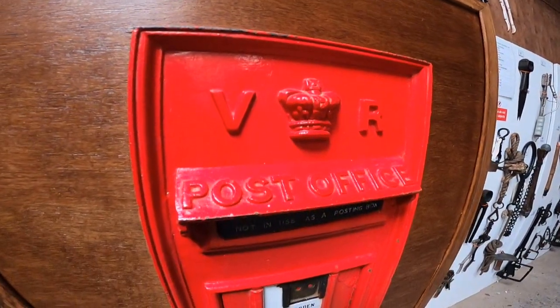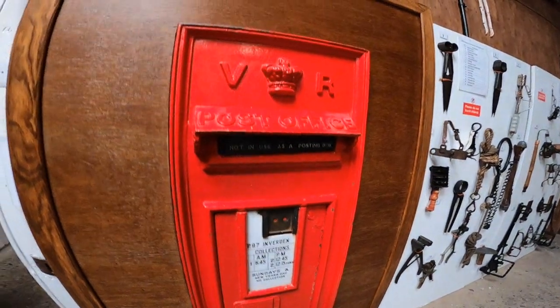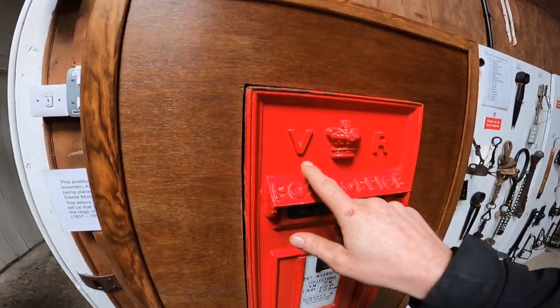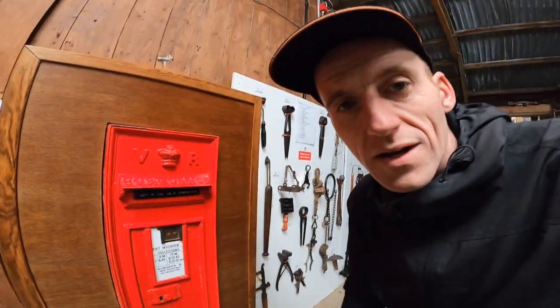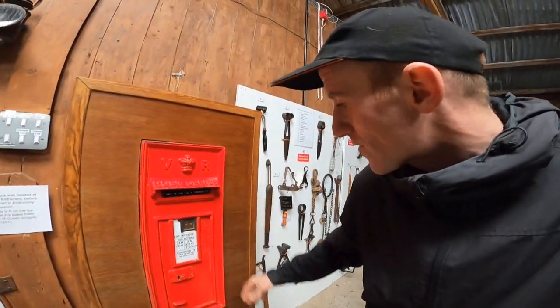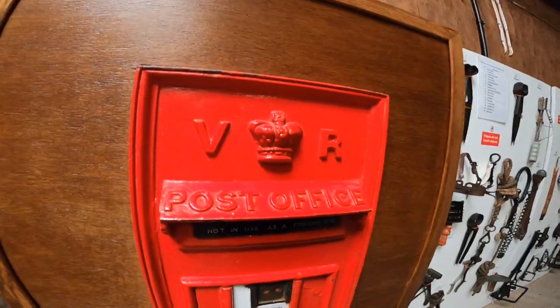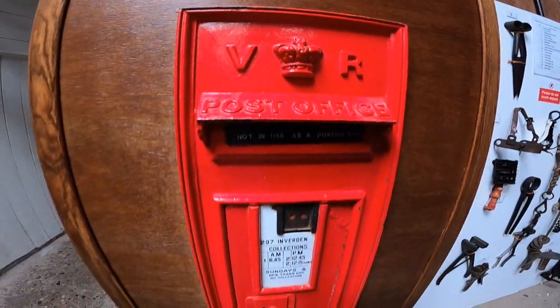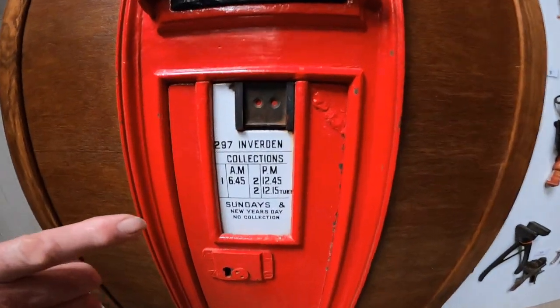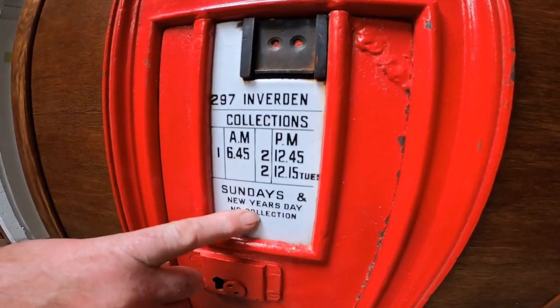Look at this, folks. This is something that you rarely see at the roadside nowadays in Scotland, but you get them still with GR on them. But this is a classic one with VR, which was obviously the time Queen Victoria was the queen of the country here. This is what the post boxes looked like. And there is the odd rare one maybe still kicking about, but it's cool to see this one in great form. This is a Victorian in Scotland because it's not collected on Sundays and New Year's Day.